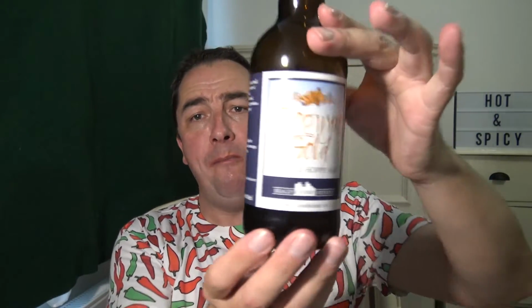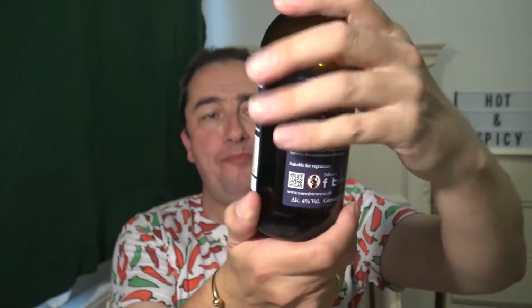This is only up the road. Well, up the road, Conwy, was it 30 miles, 40 miles? I've never seen it. I don't know where the brewery is. Conwy. Is it by the castle? Or is it just outside, maybe?